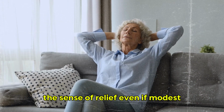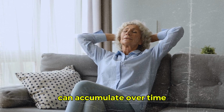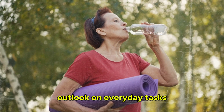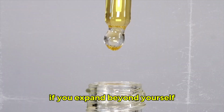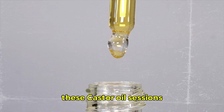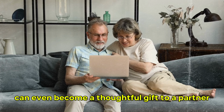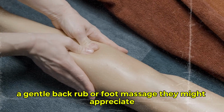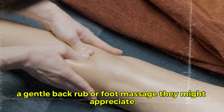The sense of relief, even if modest, can accumulate over time, helping you maintain a more serene outlook on everyday tasks. If you expand beyond yourself, these castor oil sessions can even become a thoughtful gift to a partner or friend, a gentle back rub or foot massage they might appreciate.